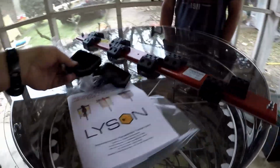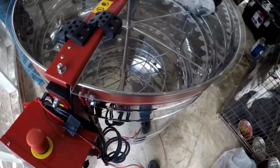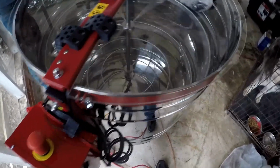All right, let's read the directions. It does come with these little foot pads for the bottom, rubber pads. That's nice. Extra. Let's see. My buddy John figured it out. Let's set it all the way. Let's set it to max. It's 10.